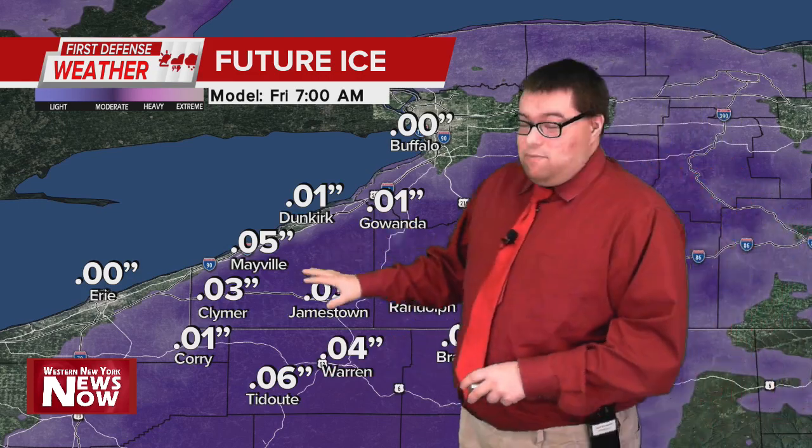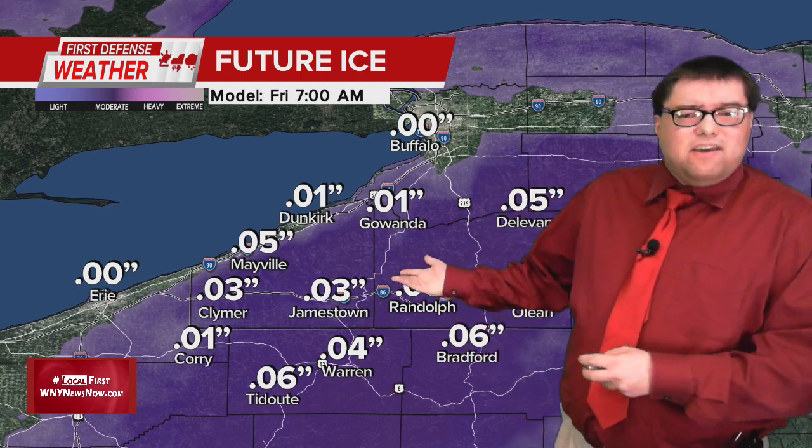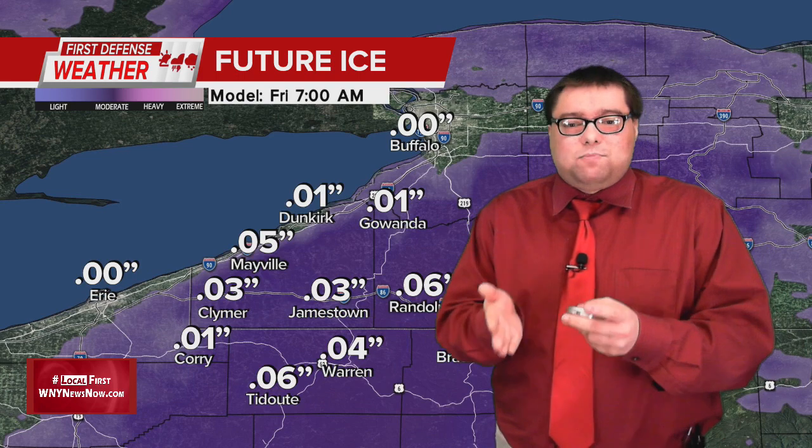Now, additional ice accumulations on top of what we already have, maybe a few hundredths of an inch, but even a few hundredths of an inch is enough to cause black ice. So keep that in mind today.